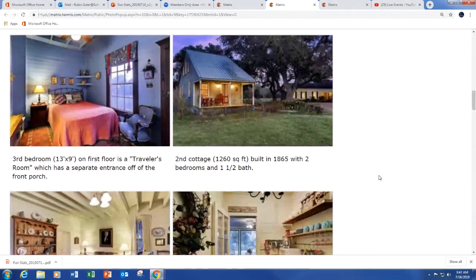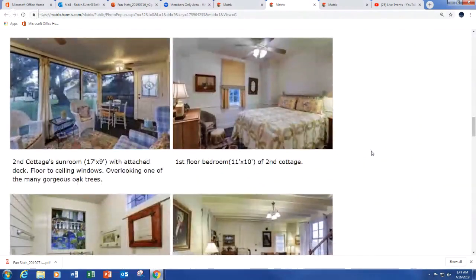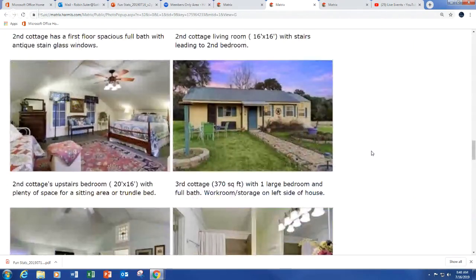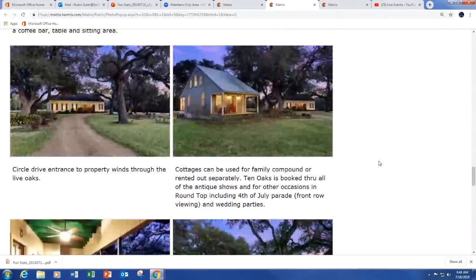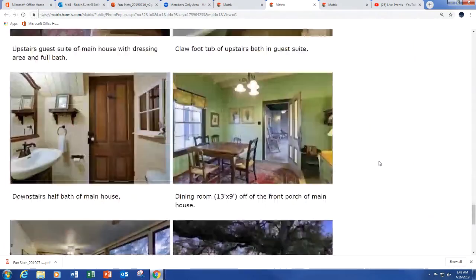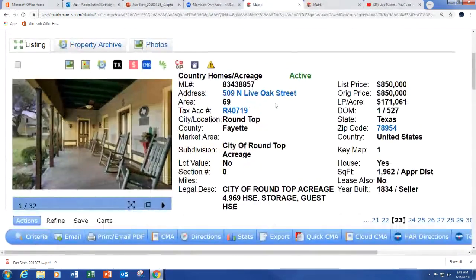Oh, look at that. You can do so much with it. Look at that cottage. You can rent it and do like an Airbnb. You can do a lot. Very cute. And the grounds are beautiful. The trees are just knocked out. Here's the third one. North Live Oak.